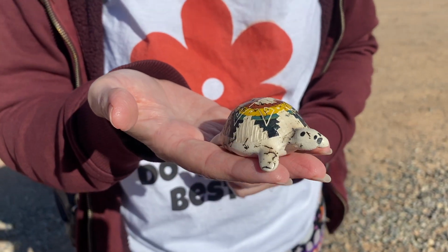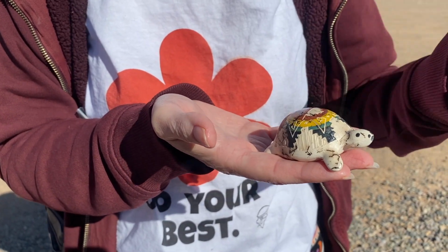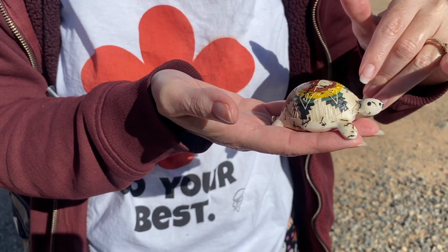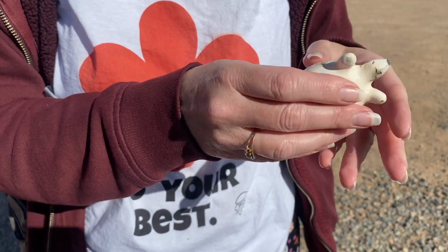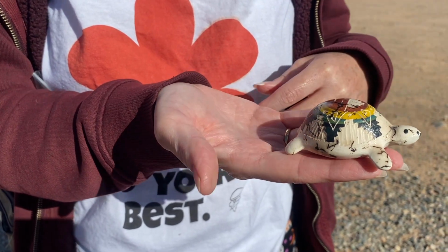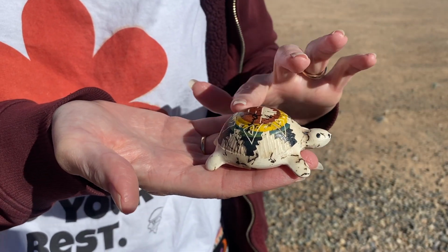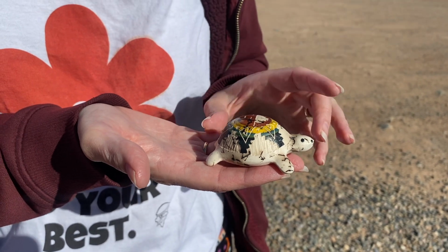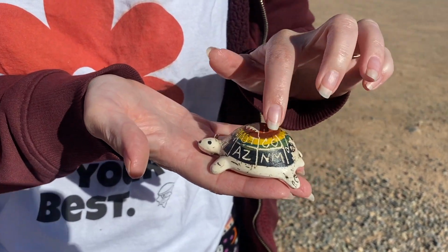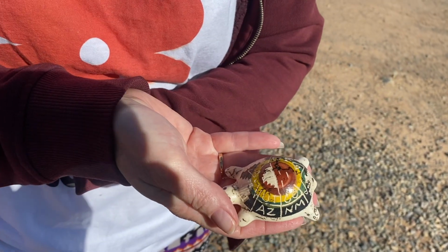So this is horsehair pottery. They take the clay and they get horsehair and they kind of put the horsehair into the clay while they're forming it. They've made vases and other things. Then the horsehair is in there and they fire it in the kiln, and after it's been cooked, they shave off the extra horsehair and then they paint it. So this has the four corners on it. If we look at it, Utah, Colorado, Arizona, New Mexico.